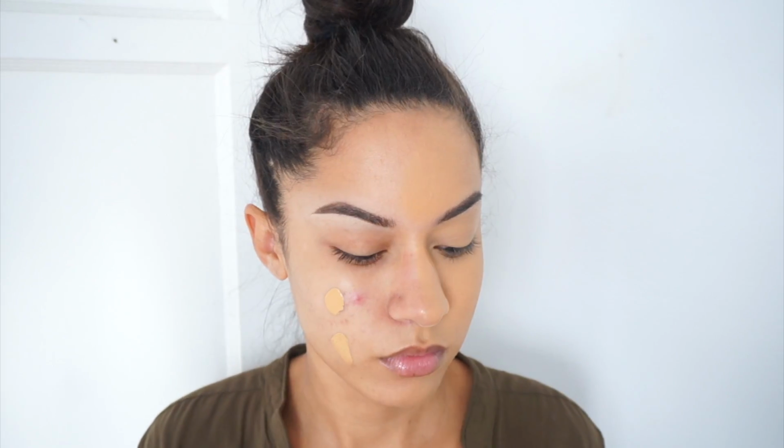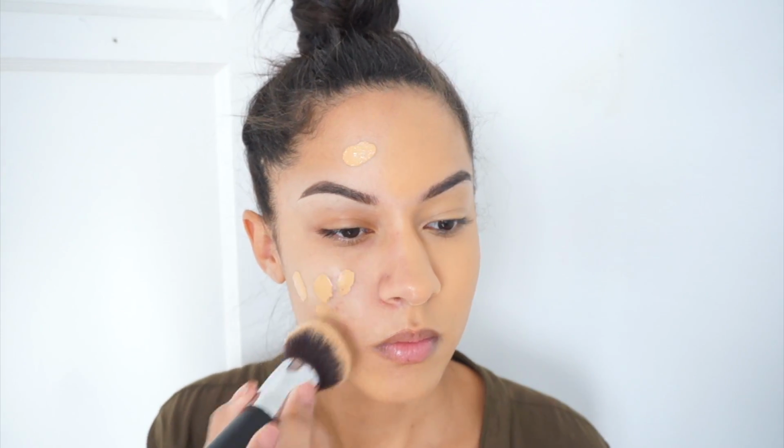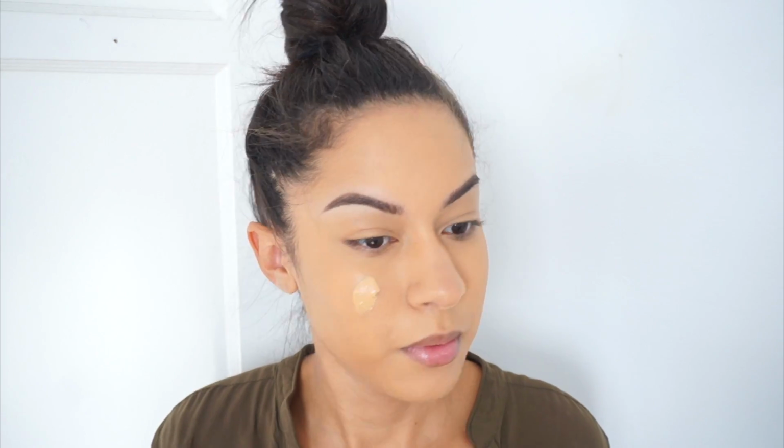So now moving on to this side, I'm using my Morphe brush. This is what it looks like with just one layer. I feel like if that breakout was not there, it would have gave me the same exact coverage as a beauty blender. It also gave me a pretty matte finish. It is a little bit dewy around this area, just like it was on this side. Now to do the second layer.